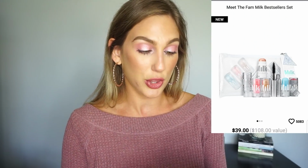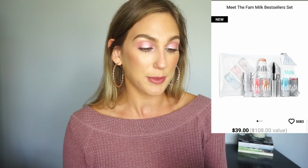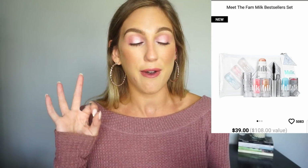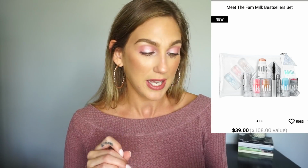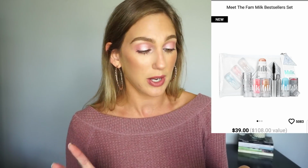Milk Makeup is coming out with the Meet the Fam Milk Best Sellers set. So this is $39. It says it's a set of mini travel-friendly versions of Milk Makeup's best-selling makeup. So in here, it has a mini Kush mascara. That's the mascara I'm wearing today. Fabulous mascara, highly recommend. It has a mini cooling water under eye depuffer stick. That's a pretty good one. I do like that one.